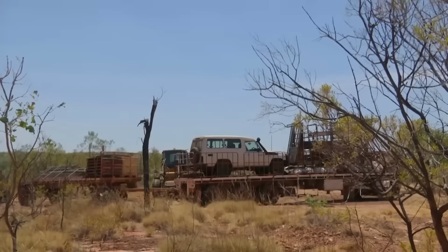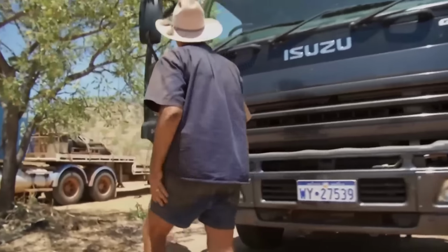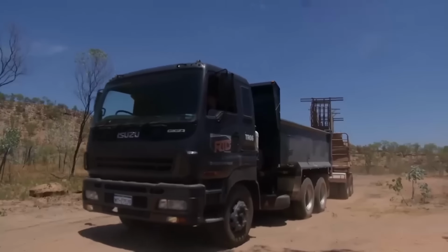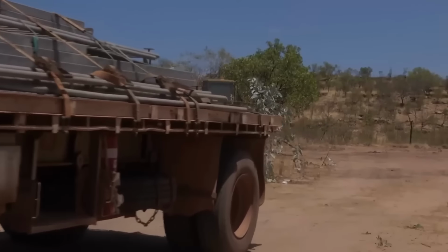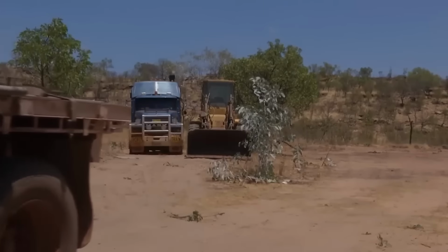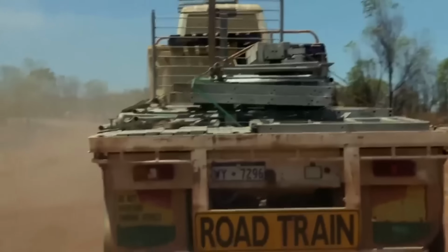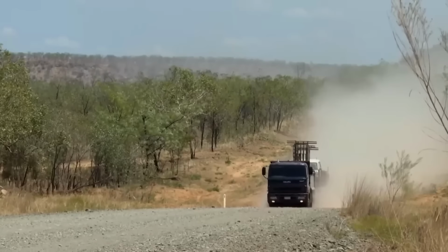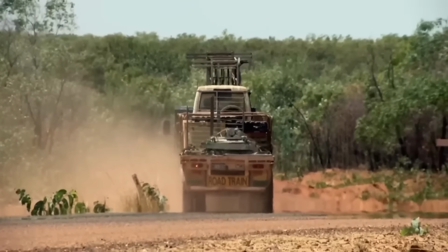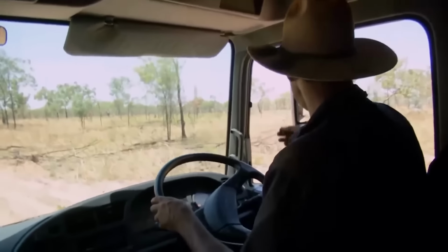At last, this load is ready for the final push. Rightio, ready to make a move. Their loader and broken truck will have to wait. The priority now is the freight. With 20 extra tons of weight on board, Nick's hoping for a less rough ride out of here. I hope it's a little bit smoother than last night, I hope.